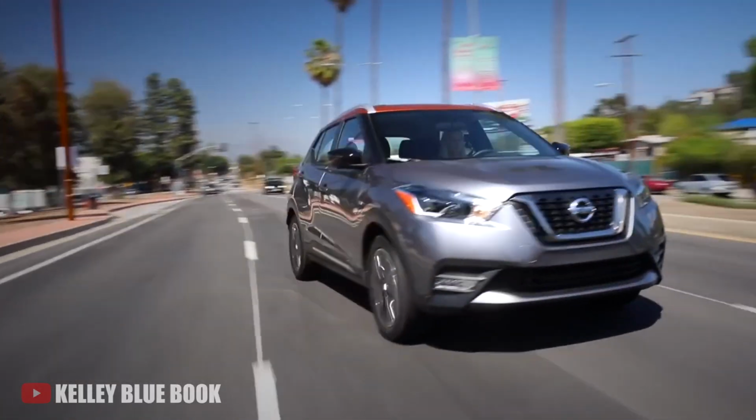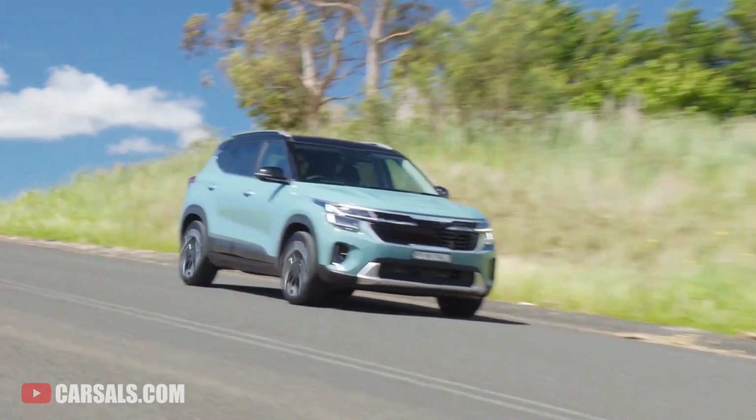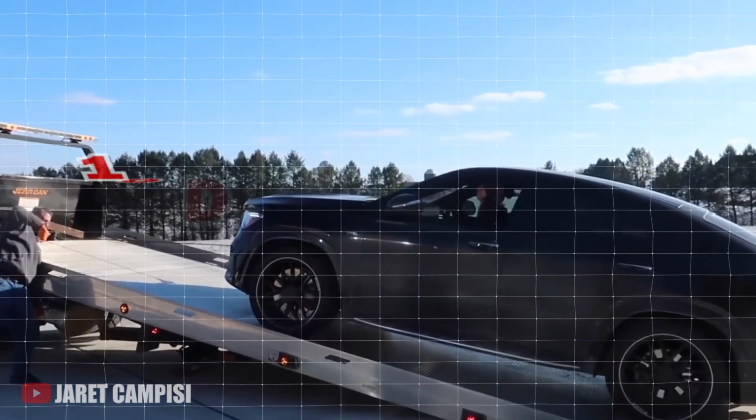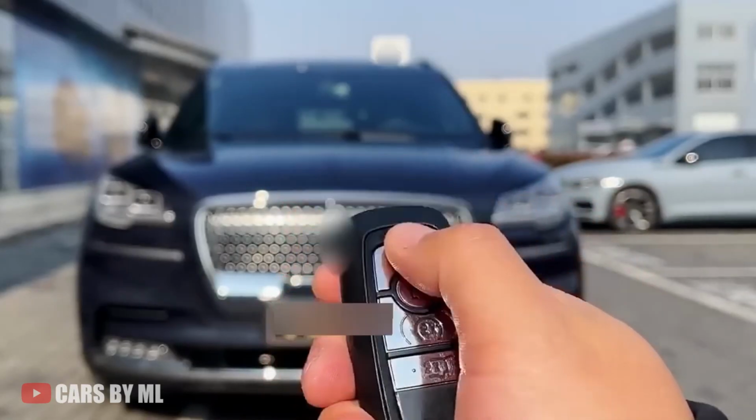We've seen countless beautiful ones over the years, and some dear to our hearts that have been cut from production. Looking back at the models from the past, here are 10 discontinued SUVs that everyone wants to see back.